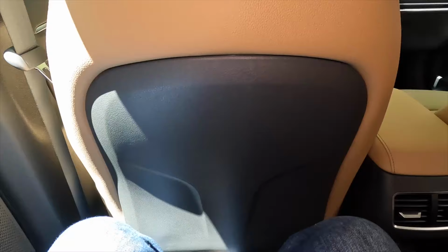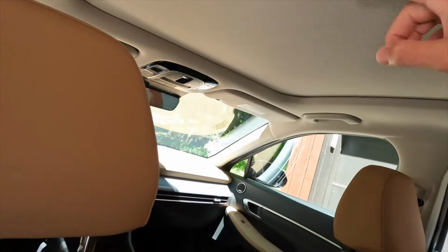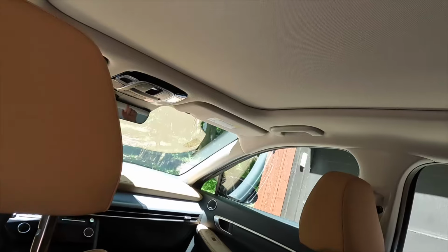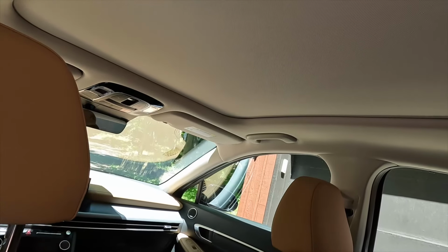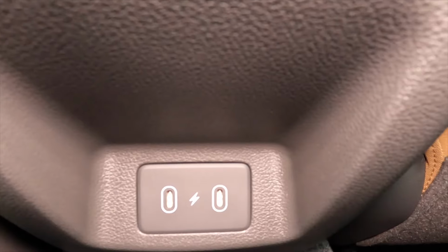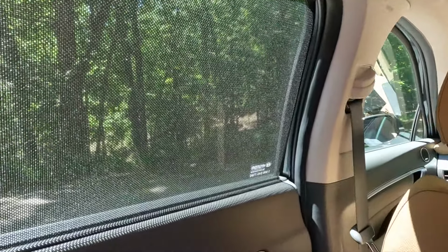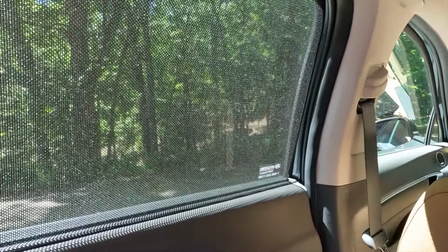I do have headroom, not much, maybe about a half an inch to an inch of headroom, but that's despite the fact that we do have a panoramic sunroof in here. So I'm actually pretty impressed with that. And I also have less than a 90-degree bend in my knees. I also have 2 USB Type-C ports, a manual sunshade, and of course, an armrest with cup holders. So yeah, man, life is good back here.